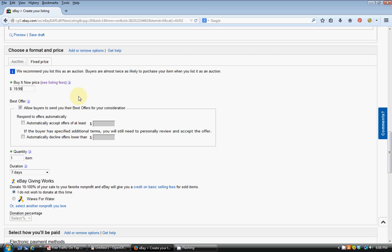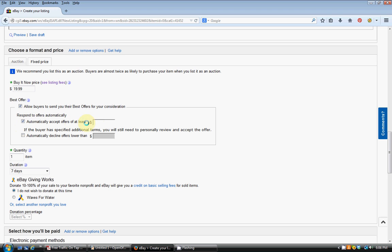But either way, if you go for best offer, you can click this, automatically accept offers of at least $15. That way you won't get harassed every time somebody makes an offer. You can click this, automatically decline offers lower than $13. That way if somebody offers you $10, you don't want $10 for it, it automatically refuses. If somebody offers you $16, it's going to automatically accept.